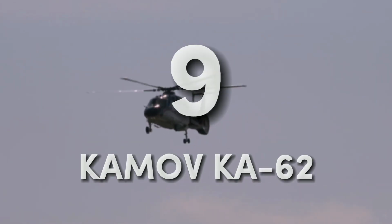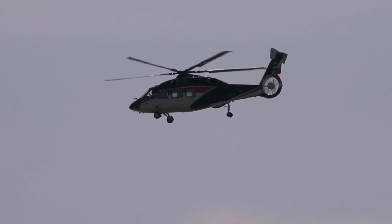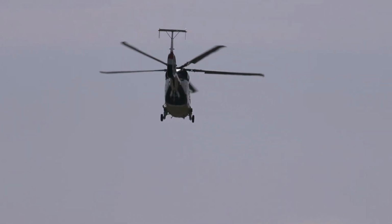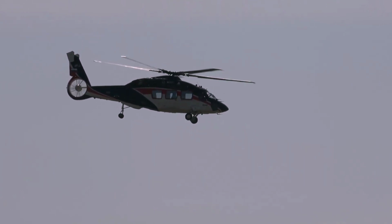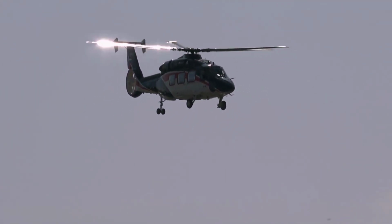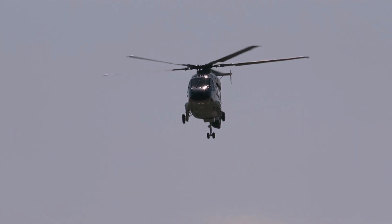Top 9. Kamov KA62. The KA62 is a Russian advanced utility helicopter. A mock-up model was initially displayed in 1991 at an aviation show in Moscow, but after that, the development was halted, and the first test flight didn't happen until 2016. Despite having to wait for so long, the helicopter is proving to be somewhat entertaining. For instance, up to 60% of the design is made of polymer composite materials. The aircraft has the following features.